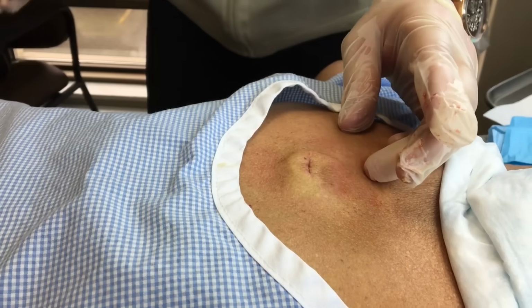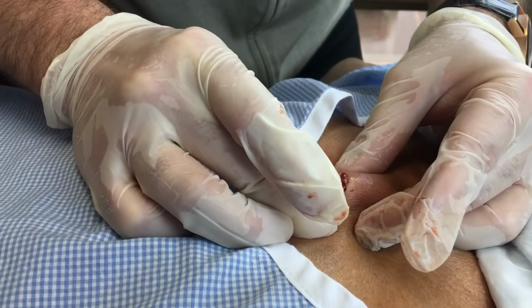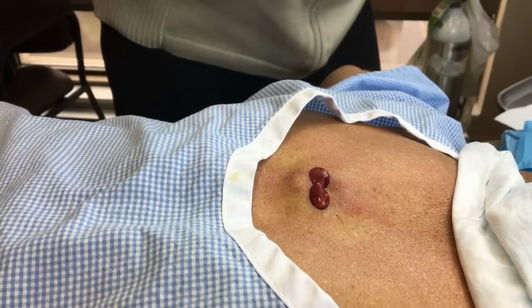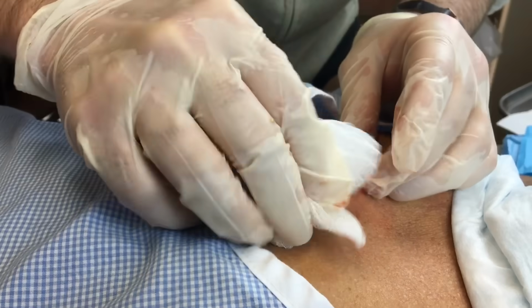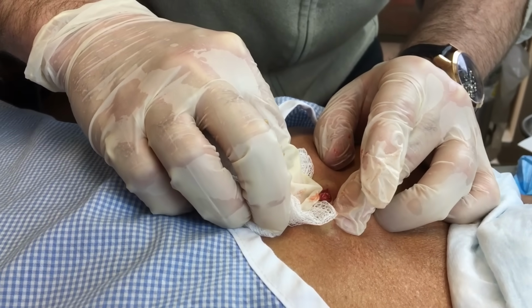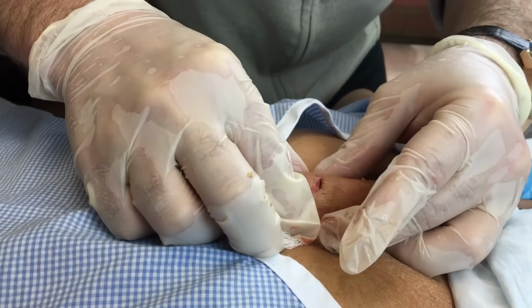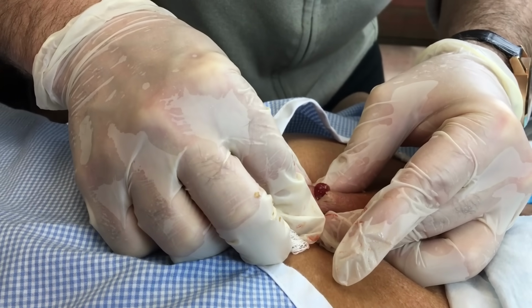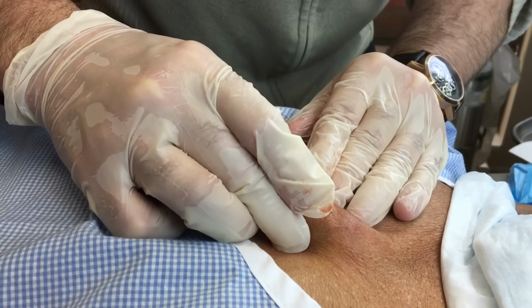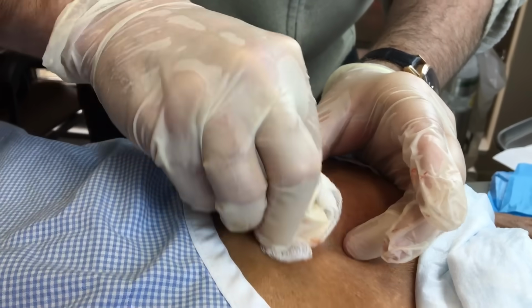You're okay? Mm-hmm. And you can see how the swelling's coming down already. It's not nearly so swollen. Okay. Mm-hmm.